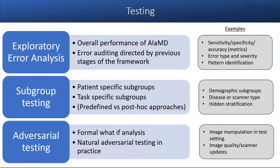And then the last bit, which is not something we've explored in detail as yet, but I'm hoping to start thinking about this soon, is the concept of adversarial testing. So if we've identified potential failures that we don't necessarily have a large enough sample size to truly interrogate, we can also start thinking about undertaking a formal what if analysis, and that aims to try and break the algorithm and then start working backwards to try and stop that from happening in the real world. If we just go next, yeah.